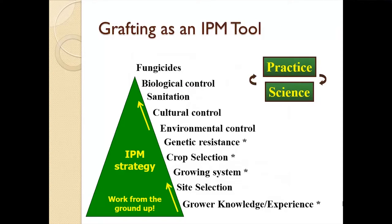And so with vegetable grafting, when we're looking at managing disease, we always like to think of it as working with a system of strategies, with a bunch of tools in our toolbox. And grafting affects the grower knowledge and experience tool, the growing system, crop selection, and of course, genetic resistance. So those are the aspects of our strategy that are being affected by our grafting system.